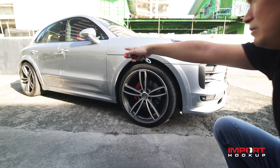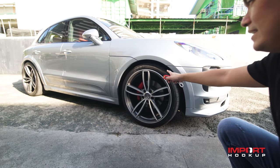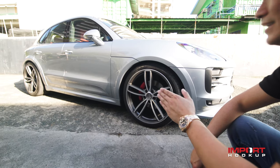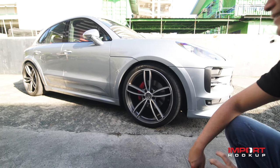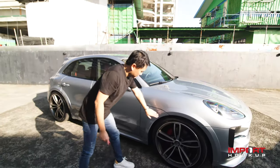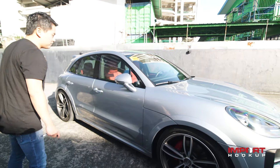It's going low, low, yeah. Yeah, see? I love the park height of this. So we're filming park height right now. Yeah. So these are from Techart, the wheel arch, very well designed and well thought out.